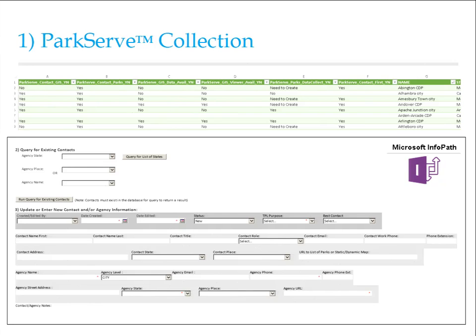So we have 2 forms that we developed to help track this. The top is a customized Excel form. This uses VBA and Power Query to pull directly from the SQL databases and then write back to those SQL databases for all the information that's entered into that Excel regarding data collection and contacts. And then the bottom is using Microsoft InfoPath to actually track the individual contacts. So everything about that contact, the person, the agency, the phone number, the email, the conversation, and whether there's GIS data or not.